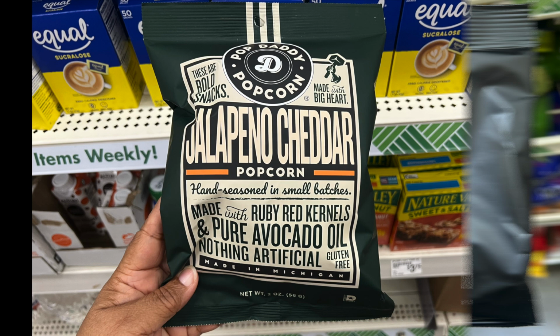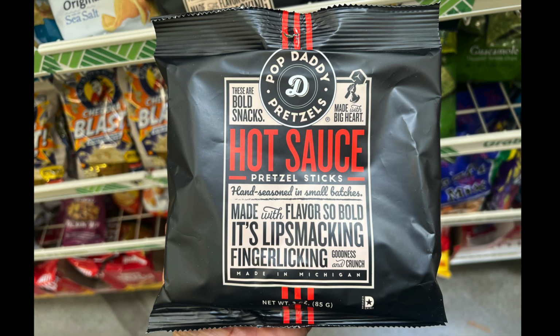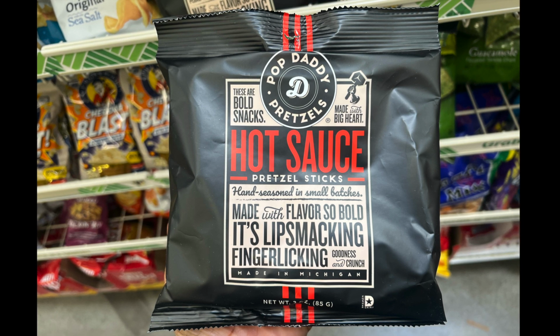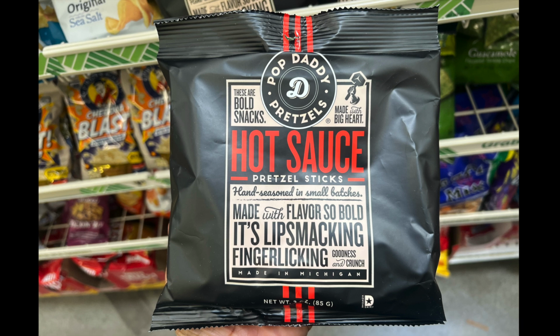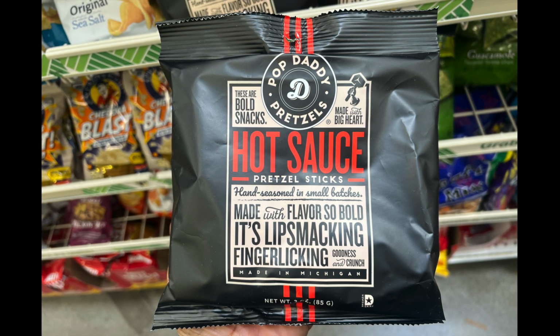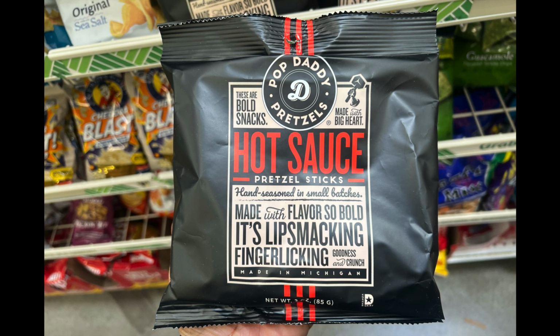Ooh. And this one is Pop Daddy Pretzels, hot sauce pretzel sticks, hand seasoned in small batches, made with flavor so bold, it's lip smacking, finger licking goodness and crunch. Of course, it is made in Michigan as well.